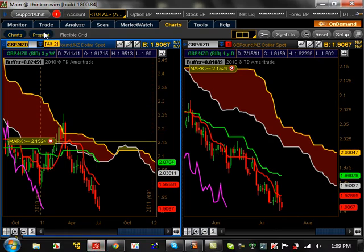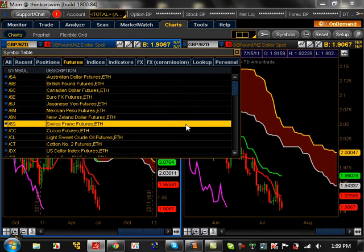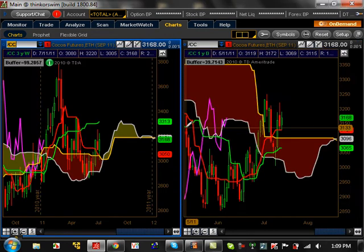Remember, on the left-hand side is the weekly time frame. On the right-hand side is the daily time frame. So, as normal, let's go through from the very beginning and start with cocoa futures.